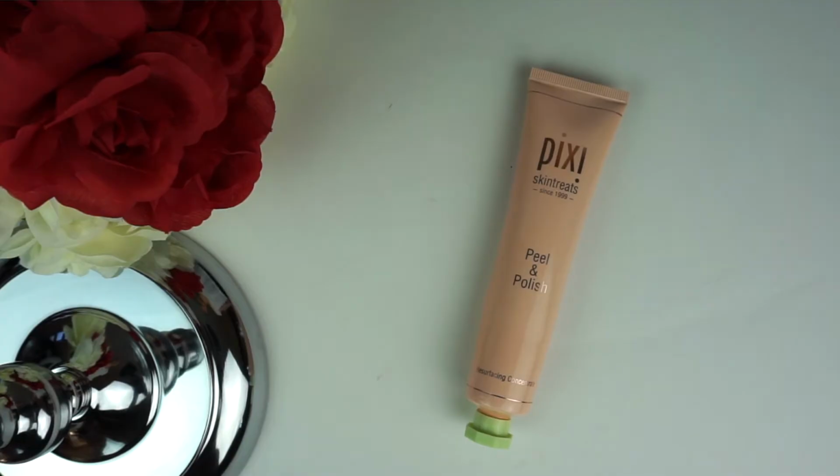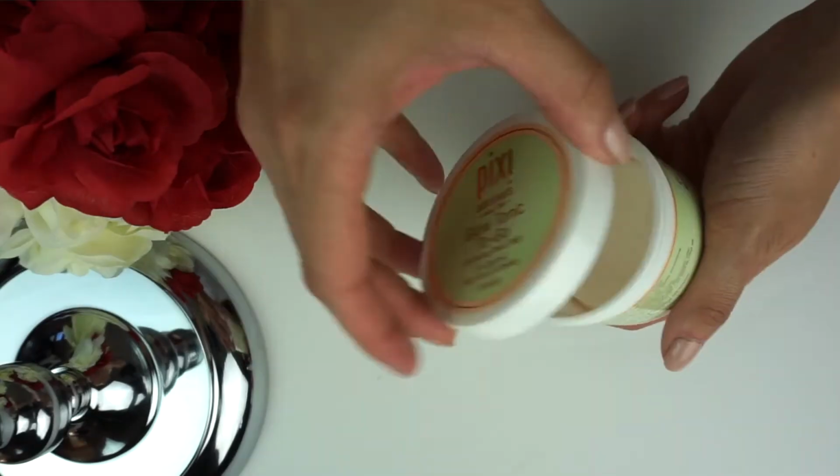So first I went ahead and I used my Pixi Peel and Polish. And this is a mask that doesn't really irritate my skin at all. And it leaves my skin super soft. I love this mask. And then after that, I went ahead and did my Pixi Glow Tonic to Go, the little toner pads. It really helps to just shrink the pores a little bit, like close them up, and just really overall gives you a nice complexion. Very clean and just makes up for a good surface before you put your makeup on.